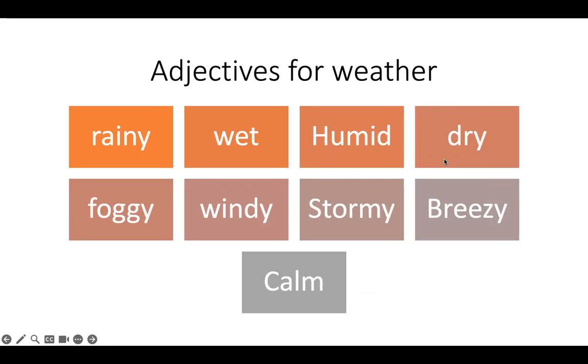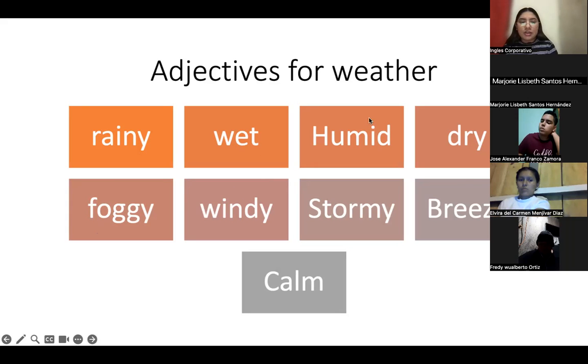Podemos decir, my shirt is dry. Mi camisa está seca. But my coat is wet. Así. Mi abrigo está mojado. We have foggy, que es cuando tenemos, está la niebla, ¿verdad? The day is foggy. Now we have windy.